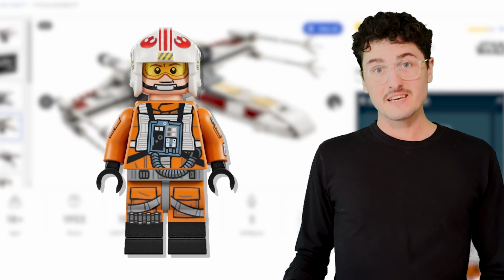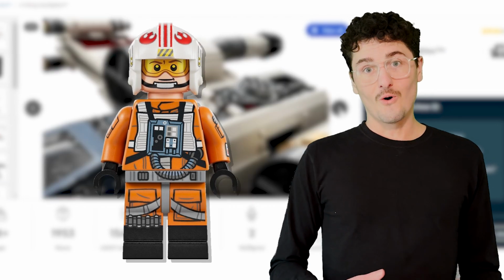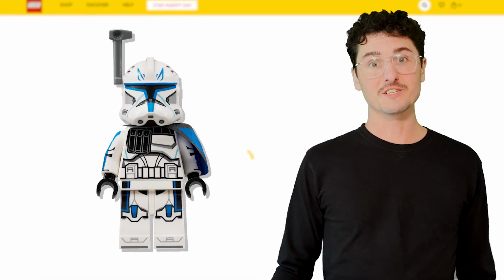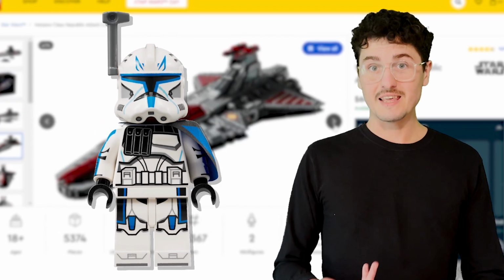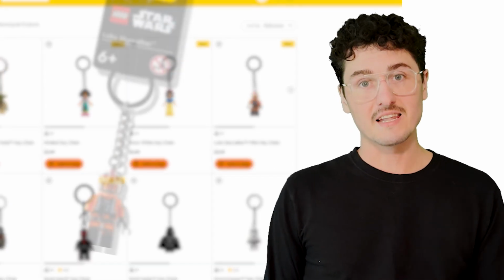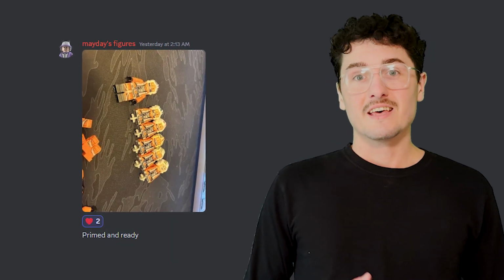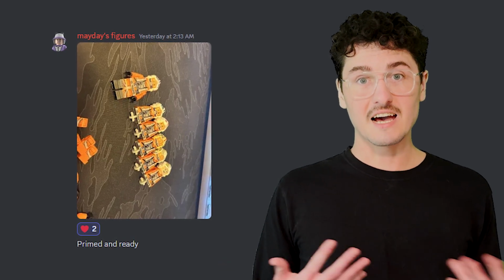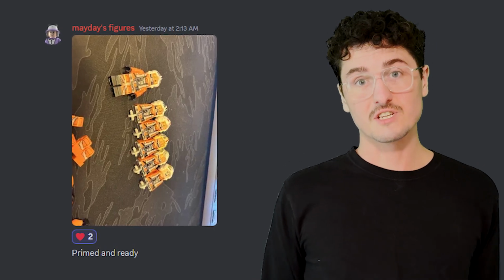Let me know if you'd like to see this highly detailed Luke Skywalker minifigure in a more accessible set, or also on the inverse, if you wish that they had never made Captain Rex more accessible because you bought the Venator and you feel like you're entitled to their promise of exclusivity, which I'll admit was there in the instruction booklet. Personally, my friends that I know collect Rebel pilots are just buying a lot of this upcoming keychain of Luke Skywalker so that they can upgrade their minifigures. So this whole anticipation for the mech Luke Skywalker being potentially of this highly detailed nature was never really something they were banking on, because the keychain will suffice.